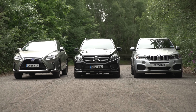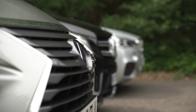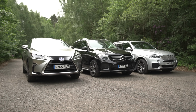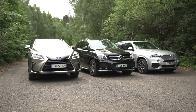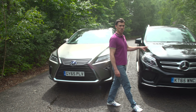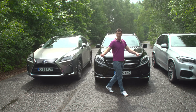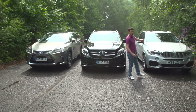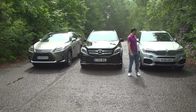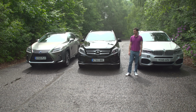Luxury SUVs. These are the cars many people aspire to, perfect for families who want to rise above the hoi polloi. But which is best: the new Lexus RX, the recently revised Mercedes GLE, formerly known as the ML class, or the good old BMW X5? Do you know what, it looks like some posh parents have gone and triple parked outside their kids' school.